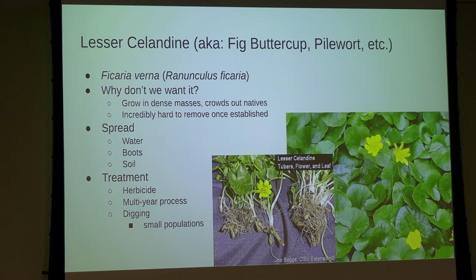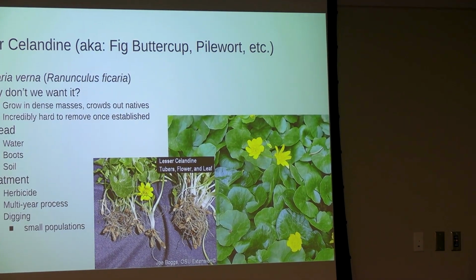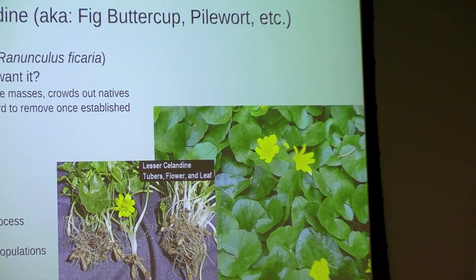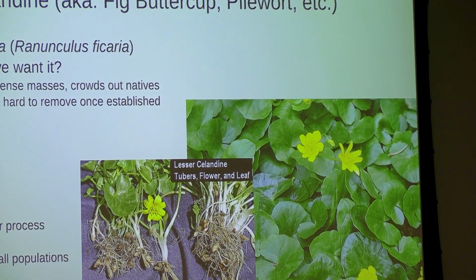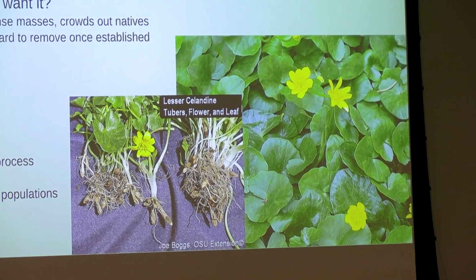All right, so I have about 5 or 6 really top invasives. Currently, there are a lot. Again, potentially over 450 that you could run into depending on the habitat, the place, or the time. So this one is lesser celandine. Perhaps you've seen it. It is also called Big Buttercup or Pilewort.